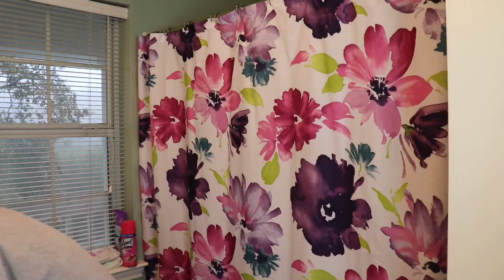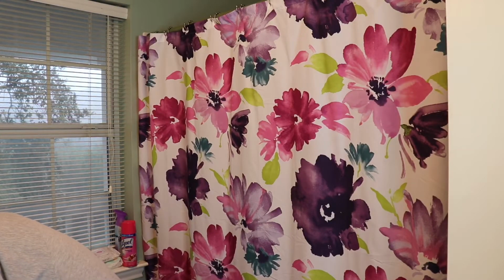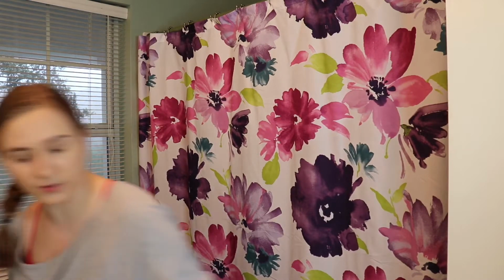Okay. I actually have that concealer. I haven't used this in a while. I used to use this all the time, but I found that it kind of irritates my skin. I don't know if it has fragrance or something in it, but I'll use it. I'm literally gonna take this makeup off right after this video anyways.